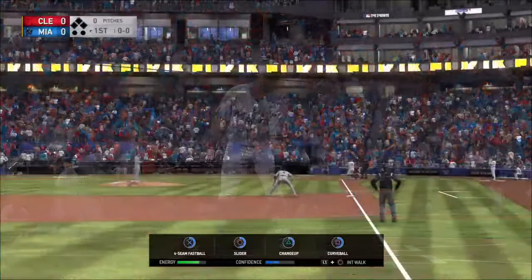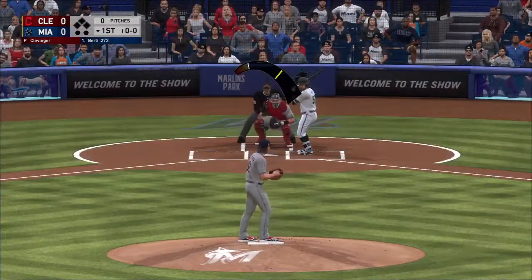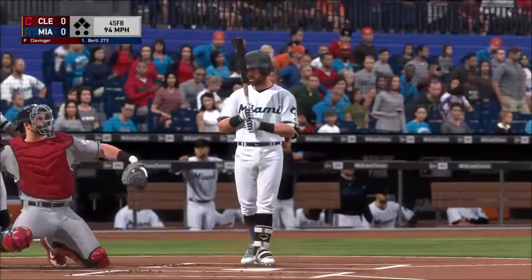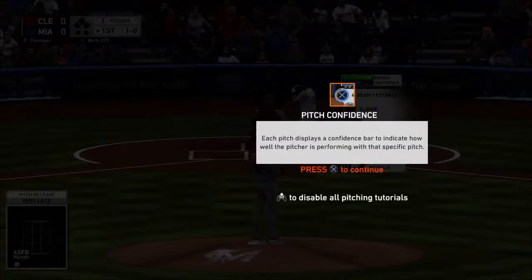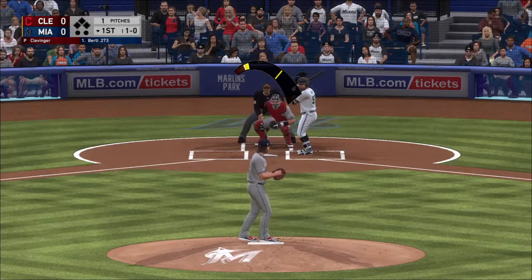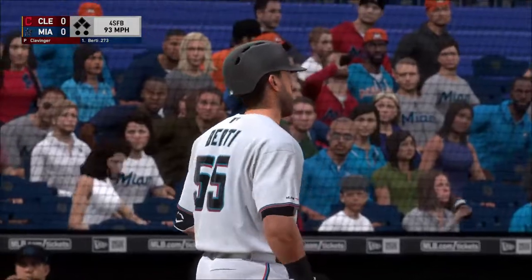Striding into the box, John Birdie. He'll lead things off here in the bottom half of the first. First pitch coming, here it is. And he'll start in with a fastball that misses down and away for a ball. 1-0. 1-1 to the Marlins leadoff hitter.